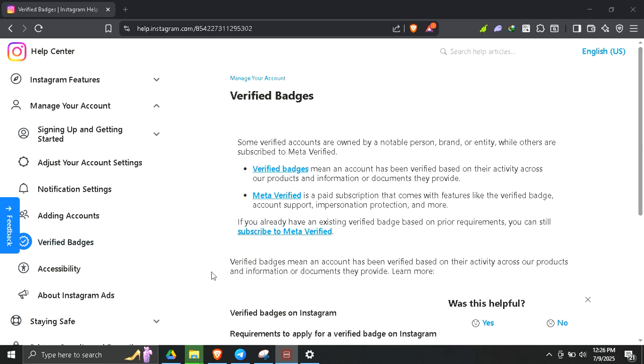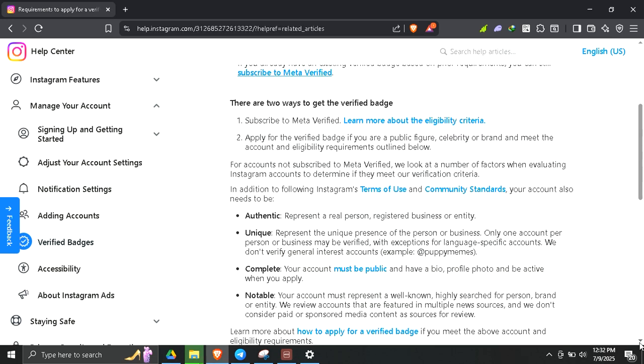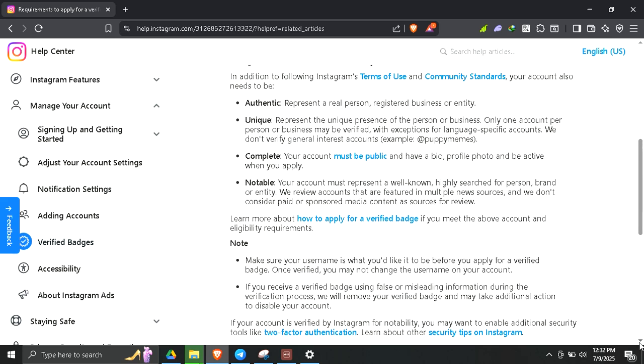First, be authentic. This represents a real person, registered business, or entity. It should also be unique, represent the unique presence of the person or business. Only one account per person or business may be verified, with exceptions for language specific accounts. We don't verify general interest accounts. It should also be complete. Your account must be public and have a bio, profile photo, and be active when you apply.